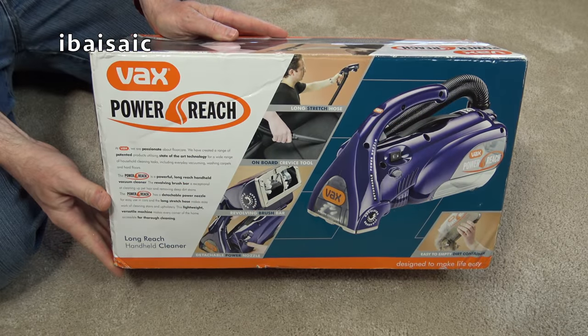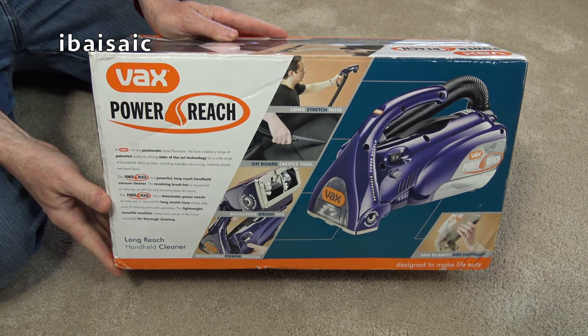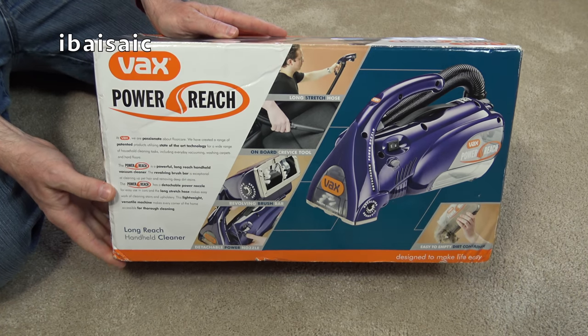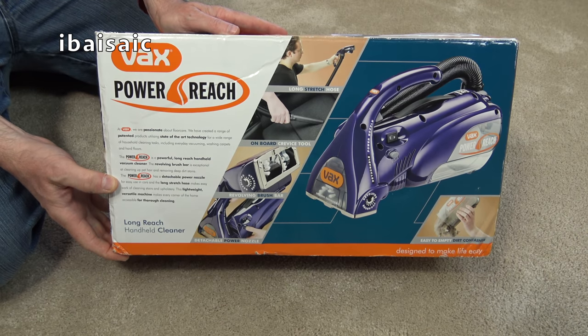Now, this was an impulse purchase. It was on a buy it now. I just happened to see it when I was browsing eBay. I wasn't looking for it, but I quite like the idea of this handheld machine.